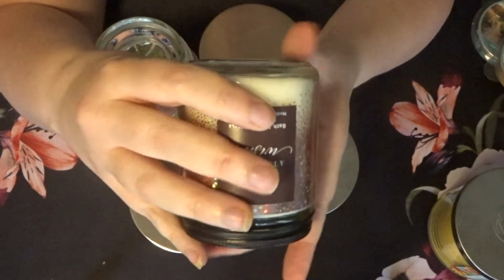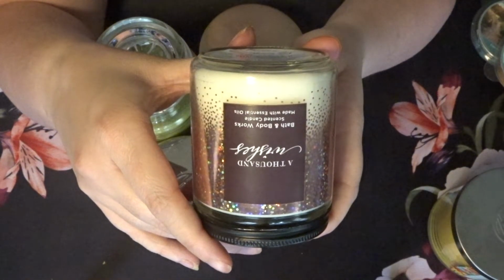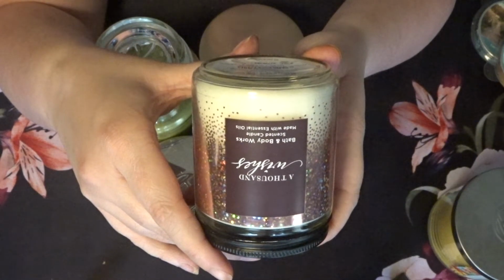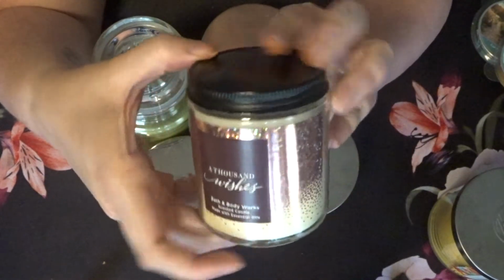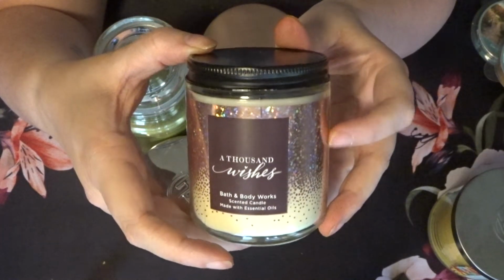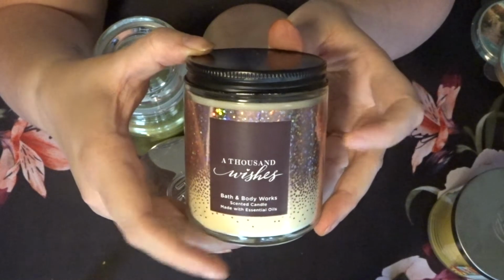Let me go ahead and read the scent description to you guys. So this is sparkling champagne, crystal peonies, and almond cream. So the scent notes alone are right up my alley, but for some reason the way that this scent just sits with me, I'm not a fan. So I'm going to be happy to burn this and get it out of my collection.